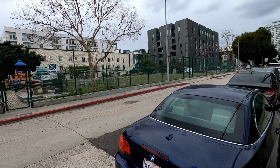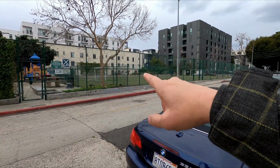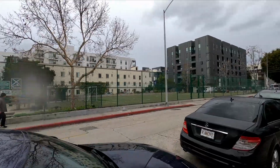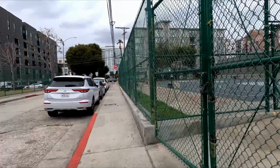So yeah, so where are we, Kyle? We're on Yucca, and we are coming up on the Yucca Park Youth Soccer Field, which is pretty cool. It's a small soccer field, but it is a soccer field nonetheless. Okay, so yeah, coming up on Las Palmas.